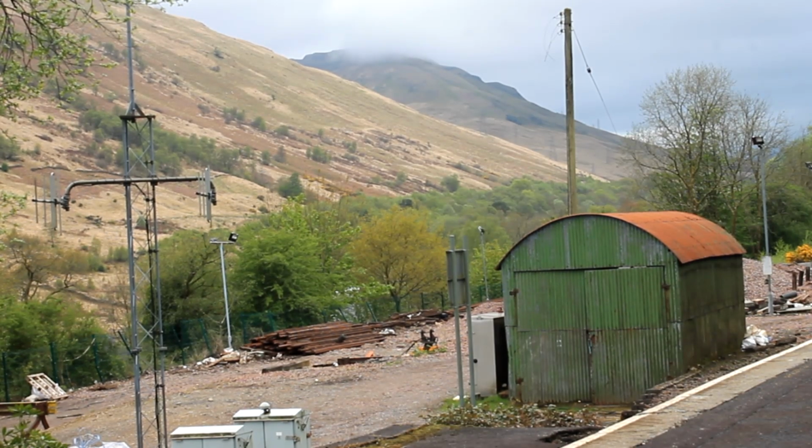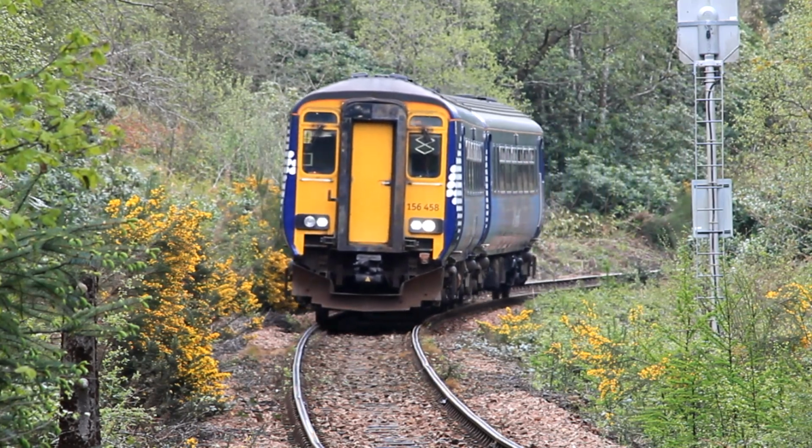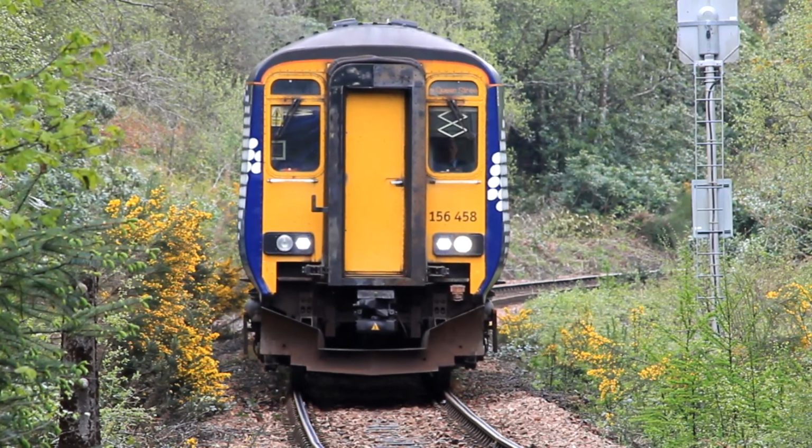The goods yard itself would have still been used until around the time of Beeching, or possibly just before that, because it was quite regular practice, like most rural lines in Britain, for pick-up goods trains to run and actually drop off local supplies to individual stations, which is a long lost art. But it is nice to see that the goods yard's still there. The station has a lot of character.